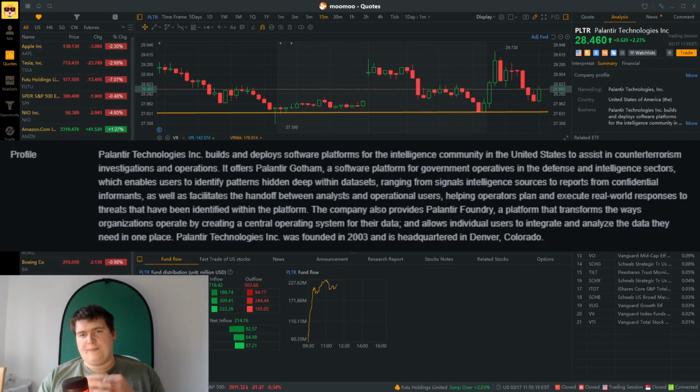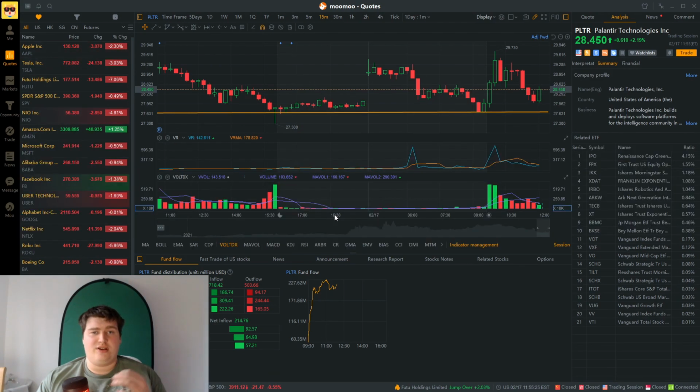So guys, long story short, Palantir is a security company, pretty much. They help make the United States a lot safer, and they make technology for the government to use and also for commercial use as well.